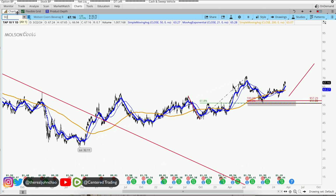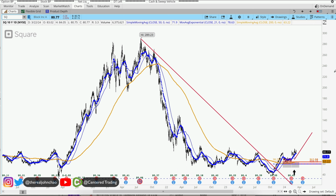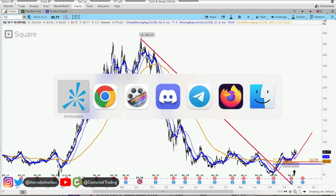Also, we had Square that came up on our radar a couple days ago. I still think Square is a great place to go long. You don't want to be going long with Square up at these areas. You want to go long when nobody's talking about them and it's just starting to gather strength back to the upside.